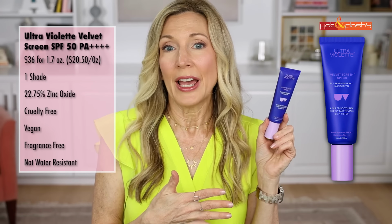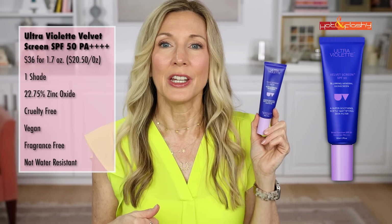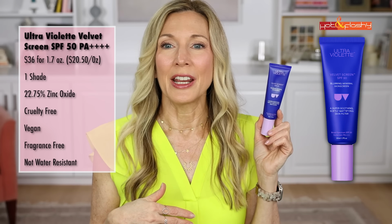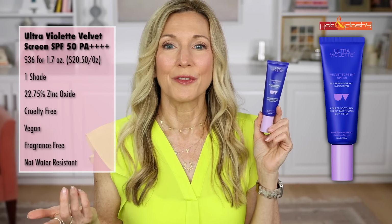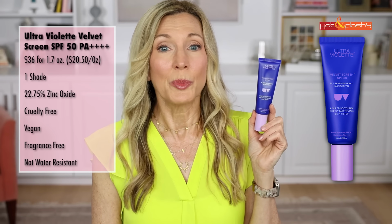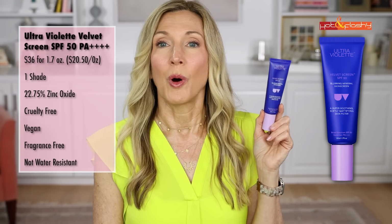All right, next up is another one from Sephora sale. From Ultraviolette is their Velvet Screen Mattifying SPF 50. This one gets a PA++++ rating, so the highest UVA rating. It's $36 for 1.7 ounces, making it $20.50 an ounce. It has 22.75% zinc oxide, no chemical sunscreen boosters. It is cruelty-free, fragrance-free, and not water resistant.